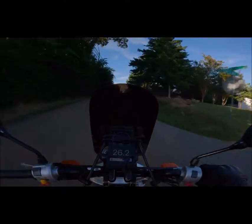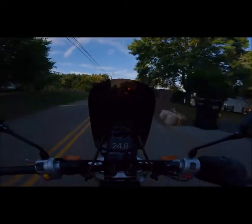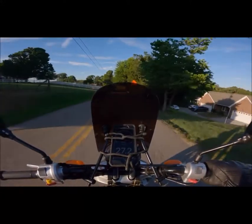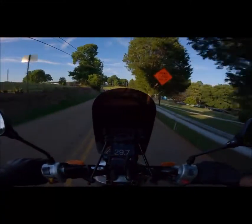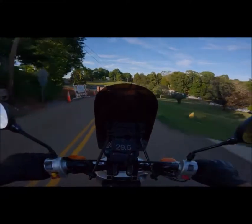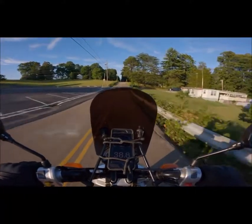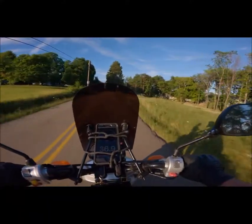Now, I will say that the GoPro media mod without an external mic does a really good job with just the rear microphone on. It did surprisingly well, and I'll do a test on that one as well. But for now, let's see what this Purple Panda can do. We'll just take some back roads home. These are East Tennessee back roads.